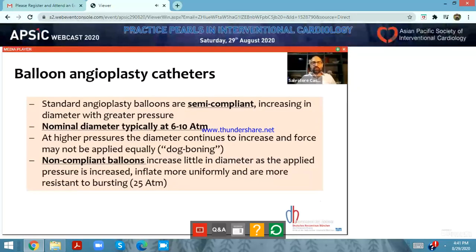For sure, standard balloon angioplasty is not adequate, because it increases the diameter with greater pressure. These balloons have a nominal diameter typically at 6 to 10 atmospheres, and they are associated more than other devices with the dog-boning effect. It means the balloon expands on the distal and proximal parts, but where the lesion is, the balloon does not expand. Non-compliant balloons are a little better, and more resistant to plastic deformation than semi-compliant balloons, but they are not every time the solution.